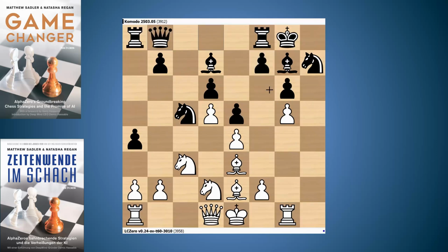So Komodo plays queen b8, which is a very reasonable move, trying to support b7 to b5. If you played a move like queen a5, which looks very natural, then knight c4 hits the queen and the pawn on b6, and that's really the problem. Black doesn't really have the means to get the pushes that he wants without creating too many new weaknesses.